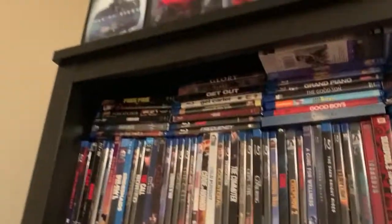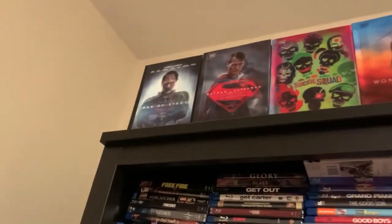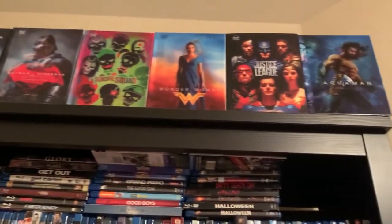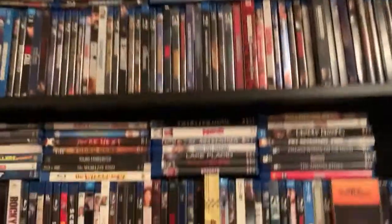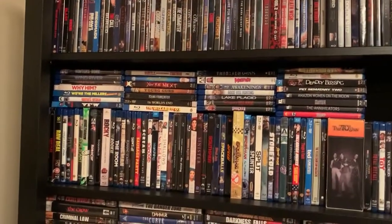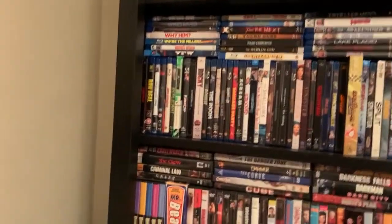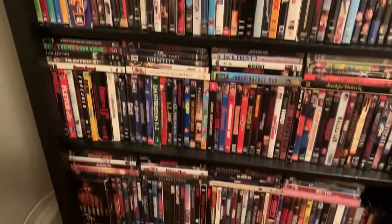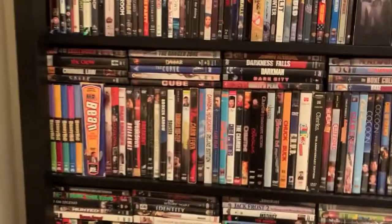Oh, on top of that too, I forgot to show this on top, my DCEU Blu-ray Digibooks that I have on top here. So that was these two shelves here, that was all the Blu-rays. Now we're going to get on to one, two, three, four shelves of DVDs.